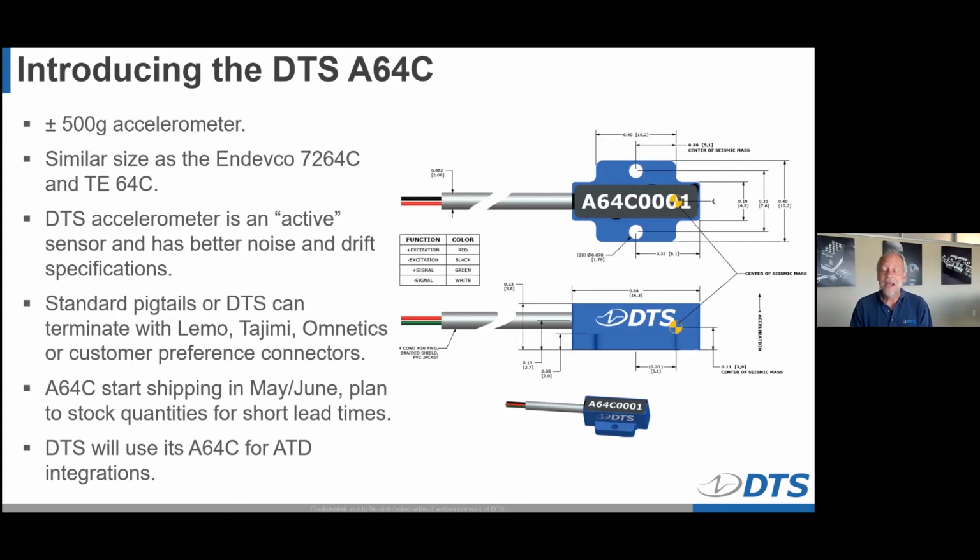Now, again, this is an active sensor. We believe it has better drift and noise specifications. We can offer these as pigtails. We also, of course, terminate connectors, LEMO to G-magnetics, pretty much anything that a customer might need, and any pinout. We also install sensor ID chips, used a lot in the crash test industry as well.